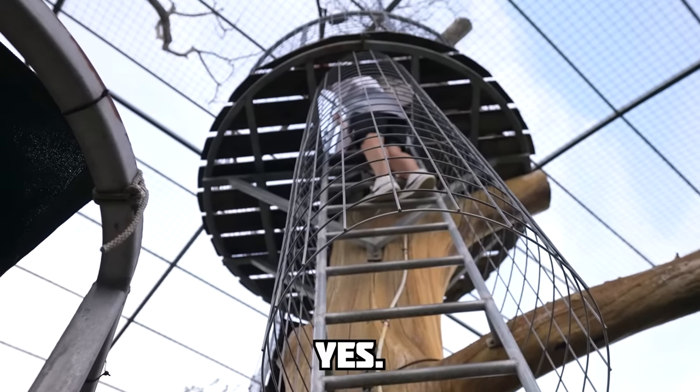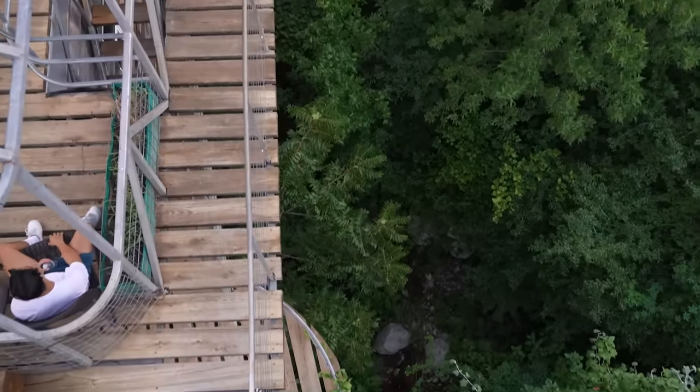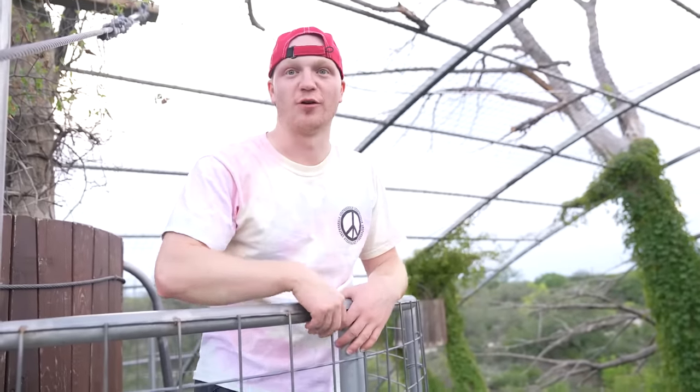Jordan, are you scared of heights? Yes, very. Jordan's very scared of heights, and I made him climb up there. I'm gonna go with him and push him off. It's not that scary up here, is it? Holy crap, dude. We're legit probably like 80, 90 feet off the ground. I just farted because I'm nervous.